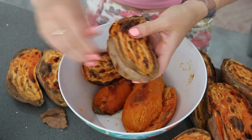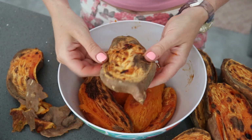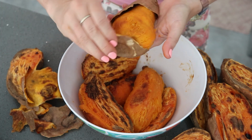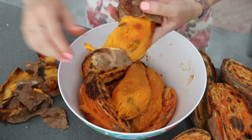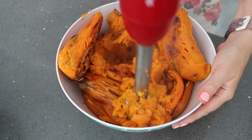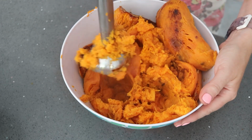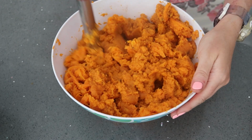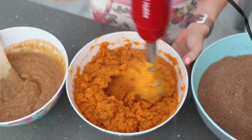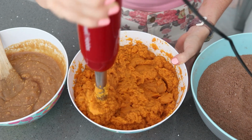Now for the sweet potato puree. Once I've removed the sweet potatoes from the oven, I normally cover them in a tinfoil lid for 5 minutes. Then I let them cool. The skins peel off so easily. Making the sweet potatoes into puree is super easy and fast with my handheld immersion blender. It's so easy to clean and it's so fast to use. If you don't have an immersion blender or a blender, you can mash these with a potato masher.